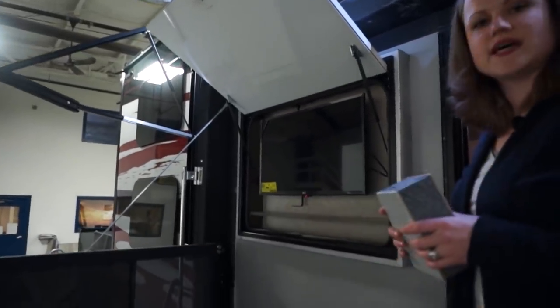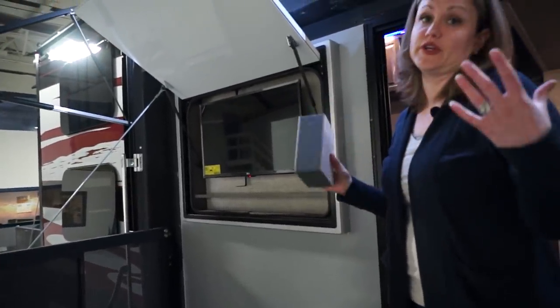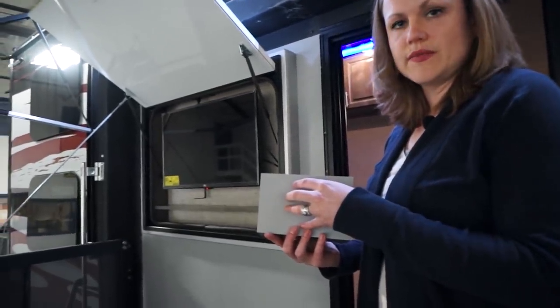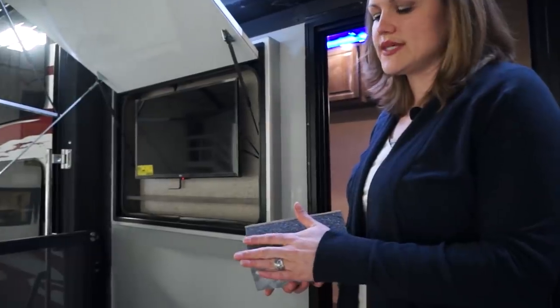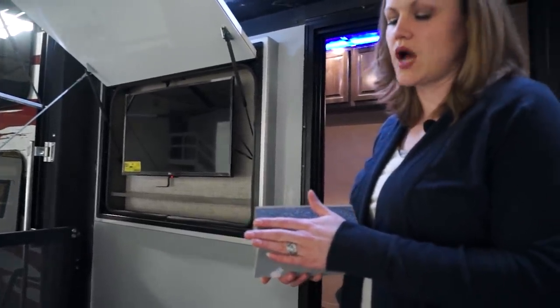And I guess I'll take this time right now to show you our sidewall. All of our units are built with a 3-inch sidewall. All of our gel coat fiberglass is mounted on a product called Azdel. It is 100% moisture resistant, mildew resistant, it's formaldehyde free. You'll have a block foam insulation on the interior, and that's a graphite infused closed cell block foam.